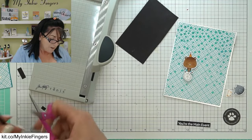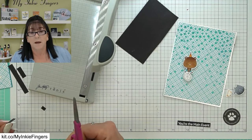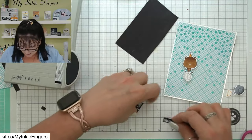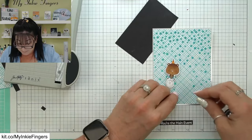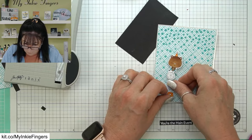No. So, Neenah is great cardstock, and I did buy some Neenah because that was going out too. You can't find the solar white. So I thought, well, I've got to do something here. I bought some of that just as a backup because I had some of one of them anyway.